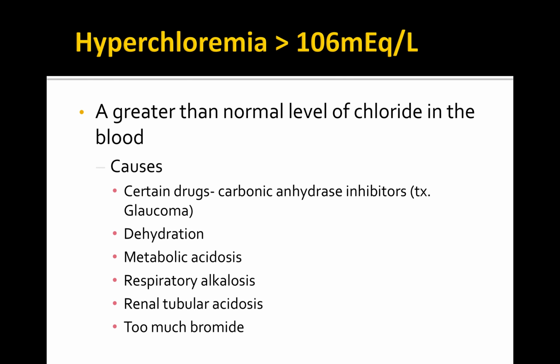So hyperchloremia, we said the normal was 96 to 106. Usually they're all about 10 in between each other, except for potassium. It's got a very small margin, 3.5 to 5.5. Usually hyperchloremia indicates dehydration, certain drugs, and you can see our carbonic anhydrase inhibitors to treat glaucoma.